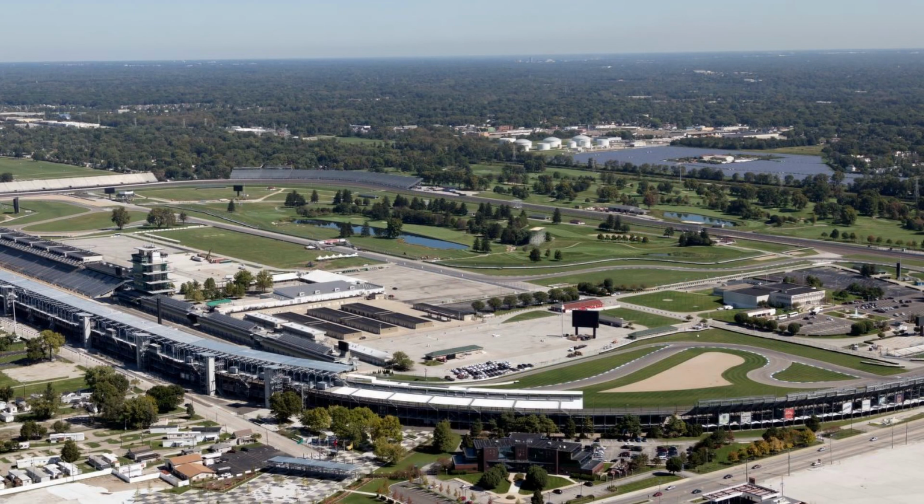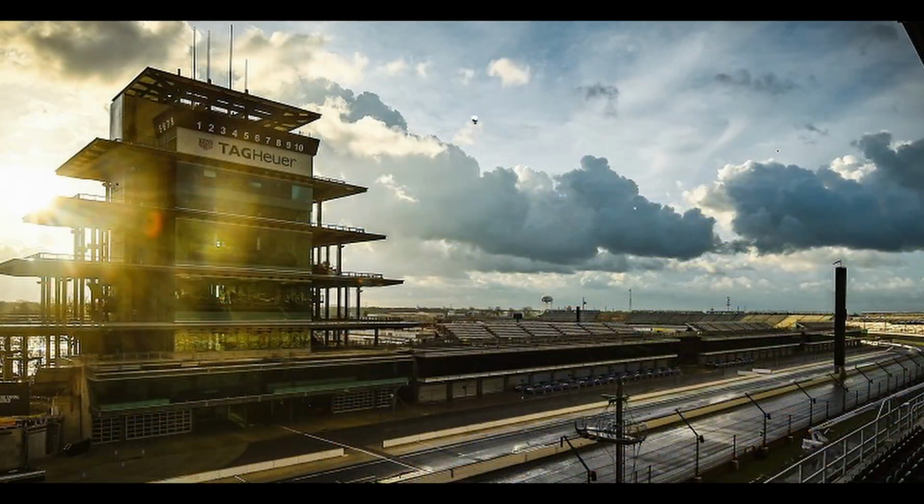We both know what the Indy 500, Indianapolis Motor Speedway is like. It's all tradition. The race is almost incidental in the end, but it's good. Anyway, good to see them both going to do it.